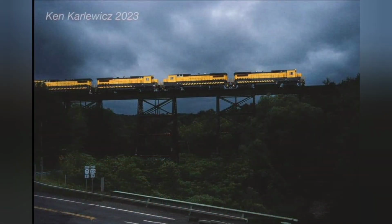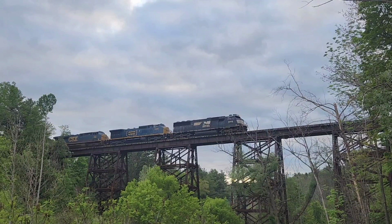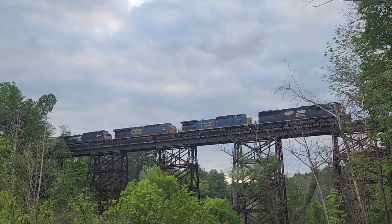It's also seen its fair share of modern diesels and many different railroads. NYSW, these are B40s I believe. It has also seen CP Red, D&H Lightning Stripe, Albany and Susquehanna in the early years, and nowadays the bridge mostly sees Norfolk Southern black and white, but will occasionally see CSX blue and yellow.